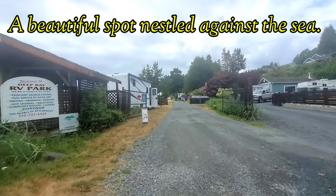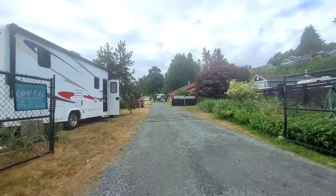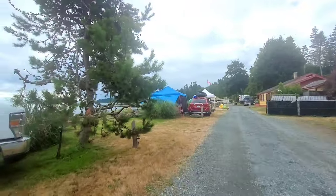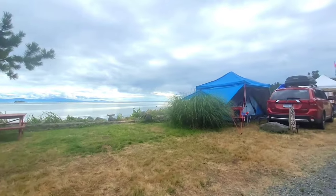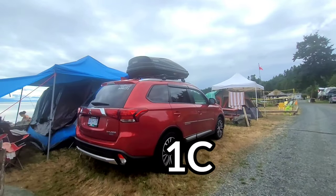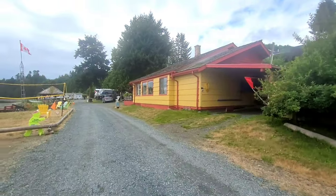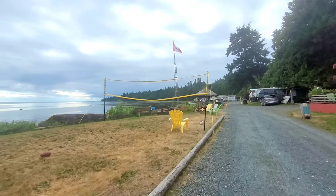This is the main gate. There's a campsite 1A and 1B, tenting site 1B. And we are here tented at 1C. Next to us is of course 1D. And here, that's the office building. Also on the left side is a small volleyball court, mini volleyball court.